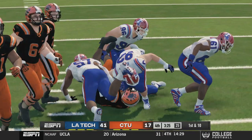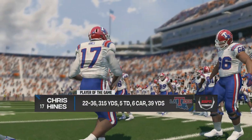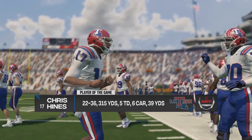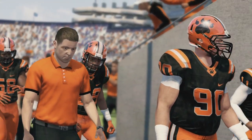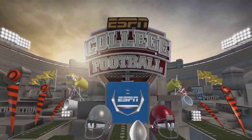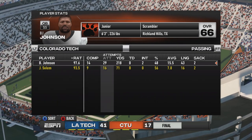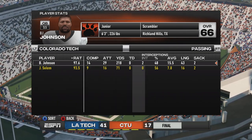We dropped to 1-2, but at least we have a good sample size of games to know what our issues are. I would say right now, offensive line is definitely a huge issue. We allow too many pressures way too quickly. We can't even run play actions because the pressure is getting in there right away.